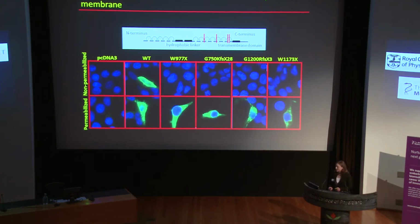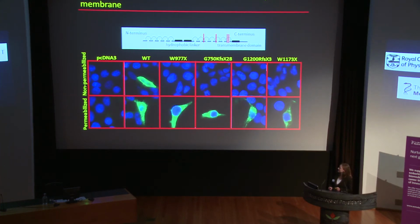And we tested this by overexpressing wild-type and mutant protein in HEK293 cells, and then using an antibody specific for the extracellular domain of the molecule to detect plasma membrane expression. And you can see that although both wild-type and mutant protein are clearly expressed intracellularly in permeabilized cells, in non-permeabilized cells, none of the truncation mutants are detected at the plasma membrane, in contrast to wild-type protein, which is abundantly expressed.